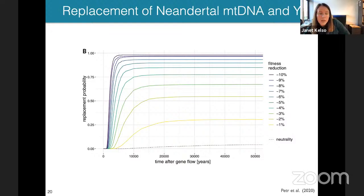And so we did a bunch of very simple simulations, assuming around 5% gene flow. And then assuming that there was a 1% reduction in the fitness of the Neanderthal Y chromosome. So in other words, the Neanderthal Y chromosomes were bad, the modern human Y chromosomes were better. And therefore, when there was gene flow from modern humans to Neanderthals, bringing in all parts of the genome, it was the Y and the mitochondria that were selected for because they were better, they were more fit than the mitochondria and the Y in the Neanderthals that had been accumulating mutations over quite some time.